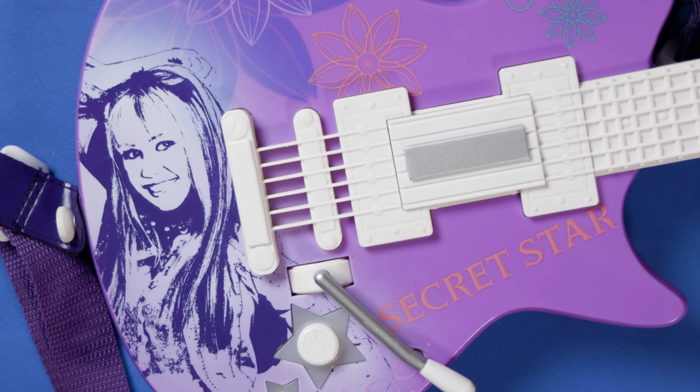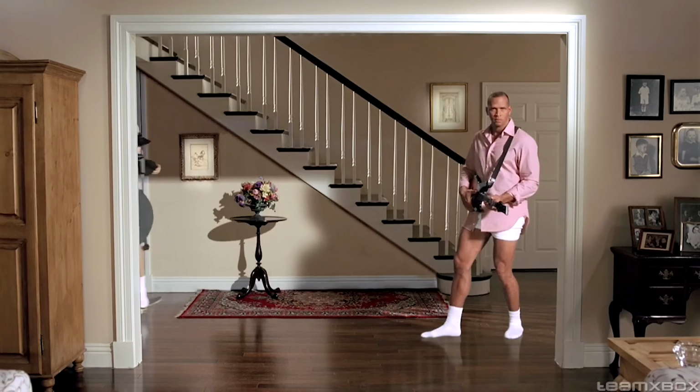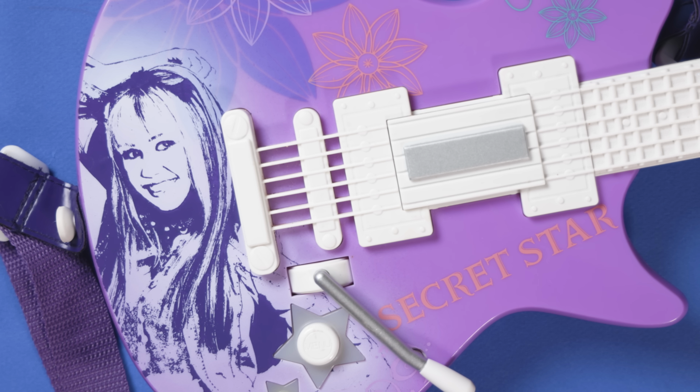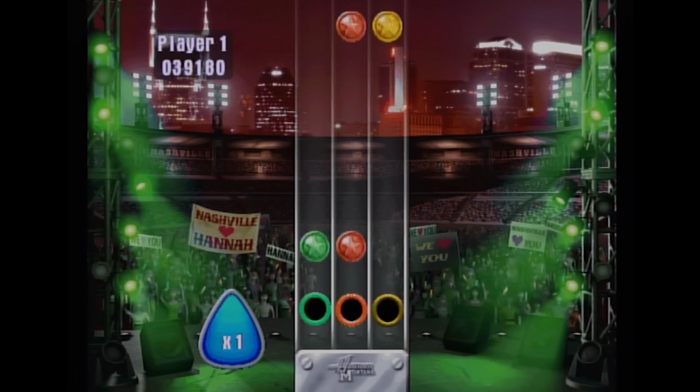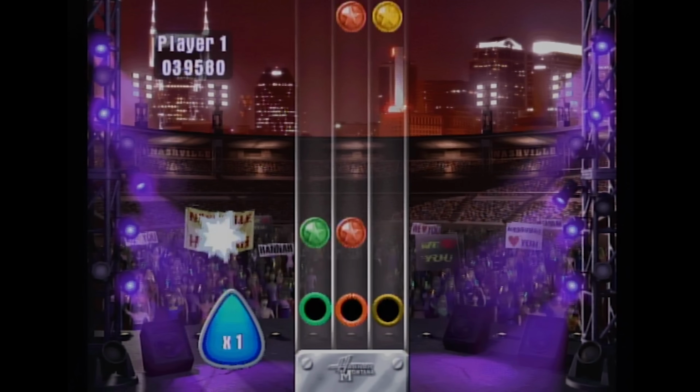By Jakks Pacific and Disney, we have Hannah Montana Pop Tour or Secret Star. Released in 2008 at the height of Guitar Hero's popularity, the guitar-shaped controller has Hannah Montana's face on it, and instead of the 5-button layout a Guitar Hero controller has, there's only 3 buttons. It's made for babies. And instead of a selection of rock music, we have real songs by Hannah Montana. And by the way, a little known fact my researchers dug up, Hannah Montana is actually Miley Cyrus.